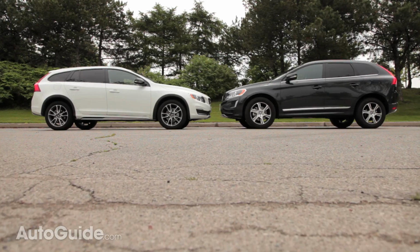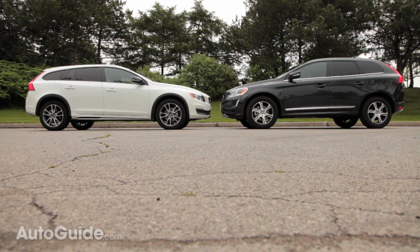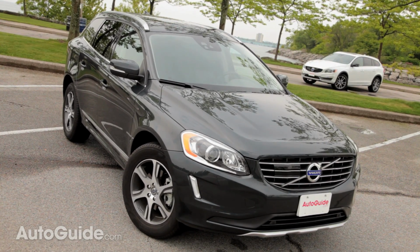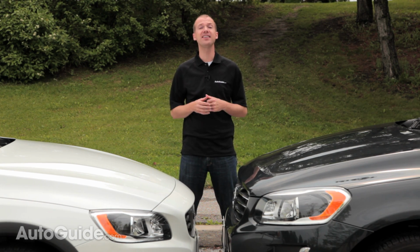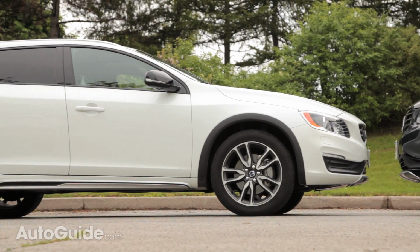Now with 7.9 inches of ground clearance, the Cross Country sits much higher than a regular V60 wagon, but it's still not quite as high as the 9.1 inches available in the XC60. Except for height, these two vehicles are nearly identical. Their wheelbase and length are within a fraction of an inch of each other, and their width is less than an inch apart.